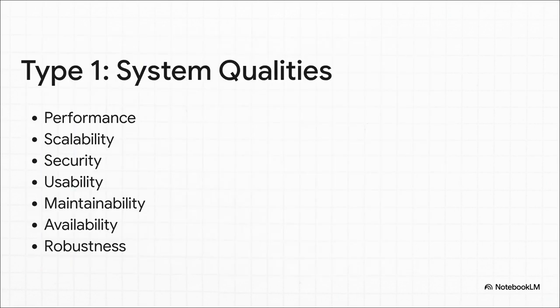So the first type we're going to talk about is system qualities. You'll often hear people call these the abilities. And it's all about the attributes of the system, right? How fast is it? How secure is it? How easy is it for someone to actually use? These are the qualities that your users feel directly.